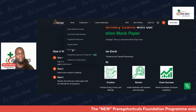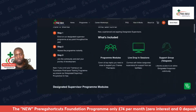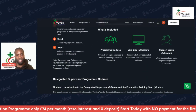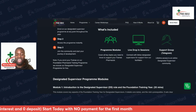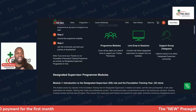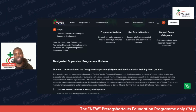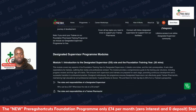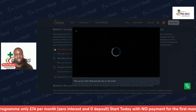And then you also have the designated supervisor program. So as I said, with this program, you have program modules for your tutors. So this is for your tutors. So we don't only support you, we support your tutors as well. They will have live drop-in sessions. They have someone that looks after them to look after you. So you don't have that excuse anymore of my tutor isn't experienced or my tutor is not really good. He doesn't really know. It's the first time. We're going to support them as well. And you have the full program that's designed for them and the great videos.